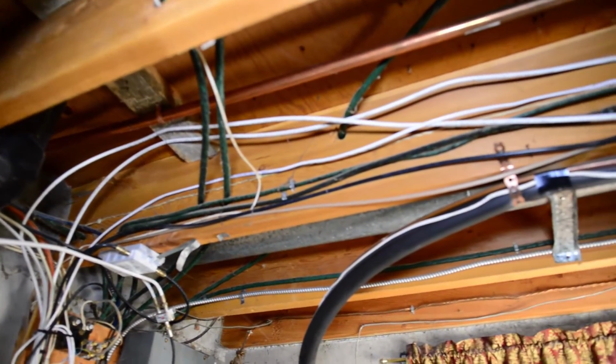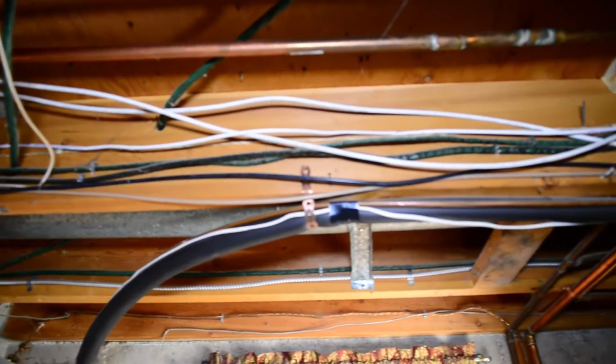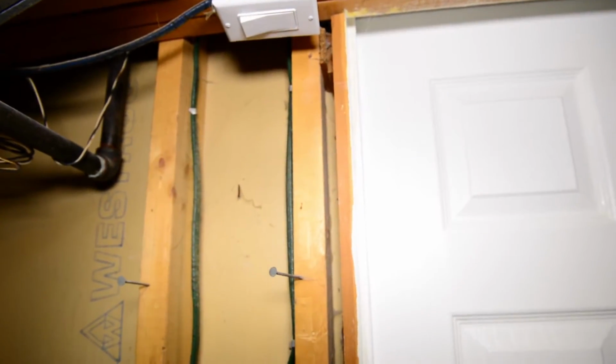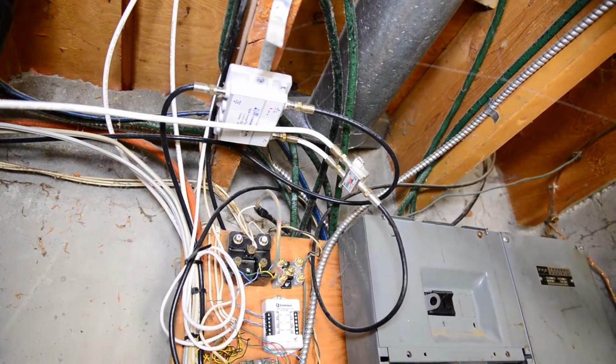Aluminum wiring came out from 1970 to 1975. If your home was built in this period, you most likely have it. The reason aluminum wiring was produced was because copper prices went through the roof. As a result, aluminum wiring was used to save on cost.